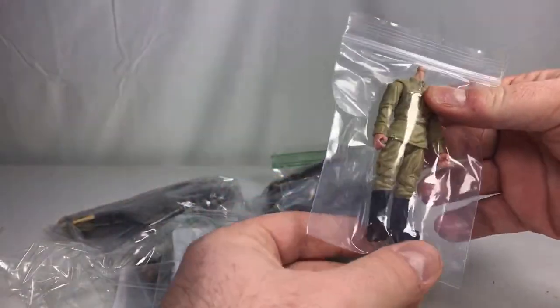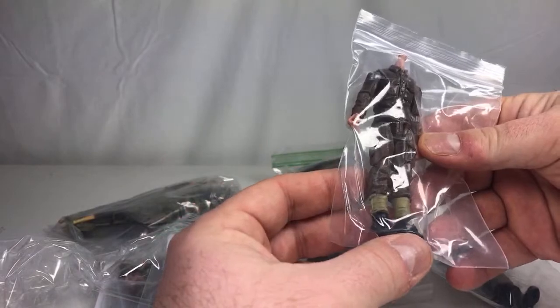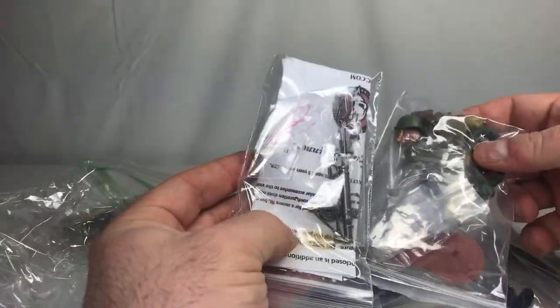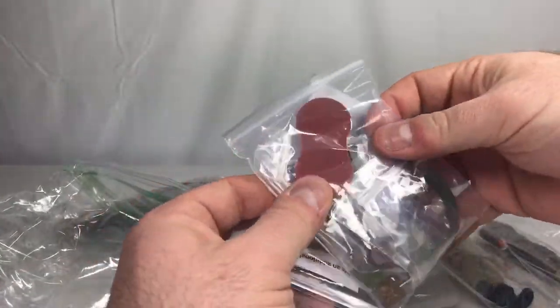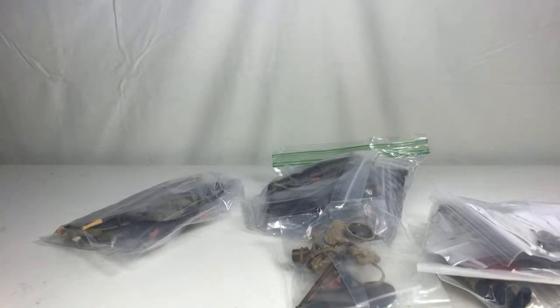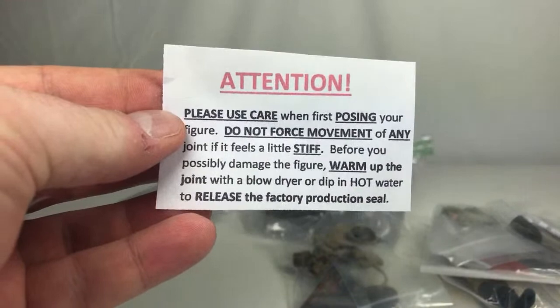So this looks like the British soldier, I believe. And we got an American soldier right here. Got a bunch of helmets. All this stuff is loose as normal with Marauder stuff. Oh, they even included display stands. That's pretty nice. Please use care when first posing your figure. Do not force movement of any joint if it feels a little stiff. Before you possibly damage your figure, warm up the joint with a blow dryer or dip it in hot water to release the factory production seal. There you go. We've all been warned.